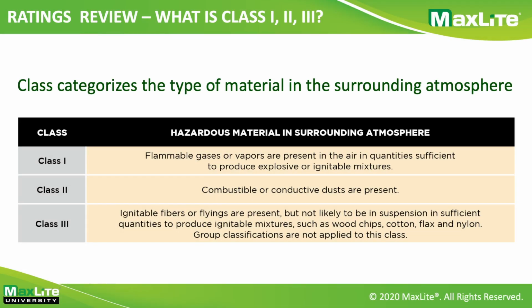Another way to use harsh and hazardous location fixtures is highly dependent on the ratings of the fixture. So we've heard about class 1, 2, 3, division and groups, and here we'll talk about what that is really about. Class categorizes the type of material that is in the surrounding atmosphere of the room or the facility. So class 1 is about flammable gases and vapors. Class 2 is about combustible or conductive dust. And class 3 is about ignitable fibers or flying items that are present.